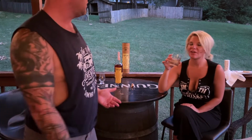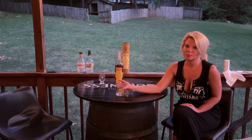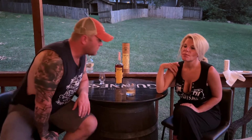But I like a 10-year. Did you look at the age statement on Colonel Taylor, AJ? Lexi? But guys, the Old Forester is better than this. Old Forester and Old Elk are some of my favorites. But we haven't tried too much.